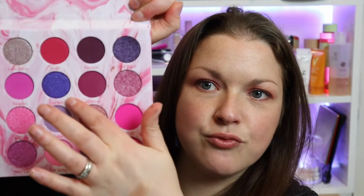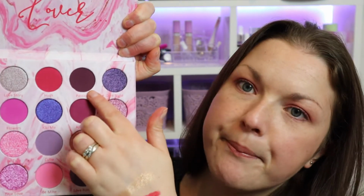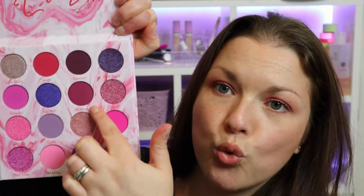So just looking at this, some of these glitter shades look really interesting. Quite liking the look of this Date Night up the corner here. This Kiss Me shade is a really beautiful sort of royal purple kind of shade. And then with the matte shades, I can definitely see myself reaching for Hugs, Passion and All Mine. So yeah, really keen to give this a go.